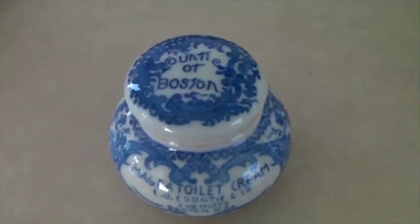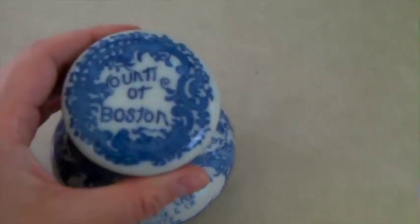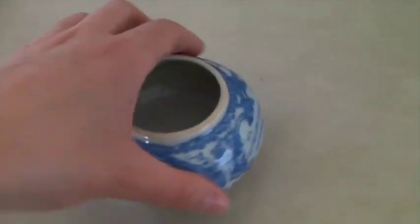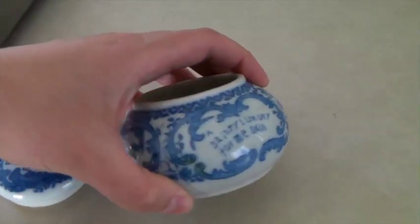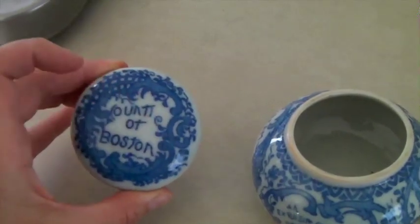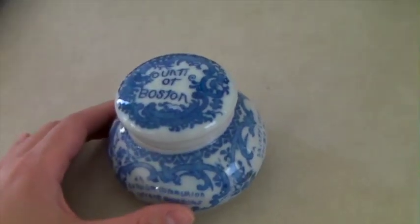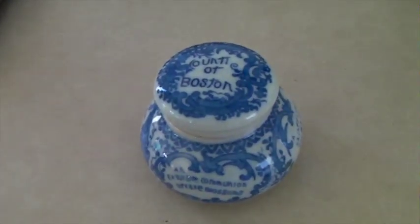This is a face cream jar from the 1800s from a company called Countie of Boston. I bought 3 of these at an estate sale. They were $10 each. They all look pretty much the same, but they are hand-painted, so they have some variations on them. So I did have to do 3 separate listings, especially since this part was different on each one. See, the E is kind of wacky on this one. But they are a rare find, and I sold the first one a few months ago for $175. And this one sold for full price of $200. And I have 1 left.